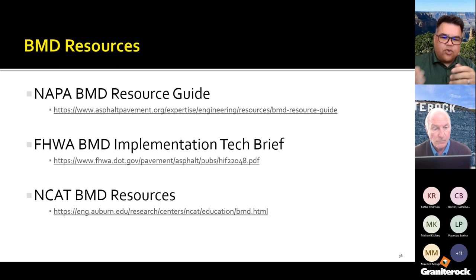So a couple resources for all of you to consider when we're talking about balanced mix design. There's the National Asphalt Pavement Association resource guide. There is an FHWA implementation tech brief, which gives an outline for agencies on what implementation steps you are going to go through in this process, which Caltrans is already heading down.